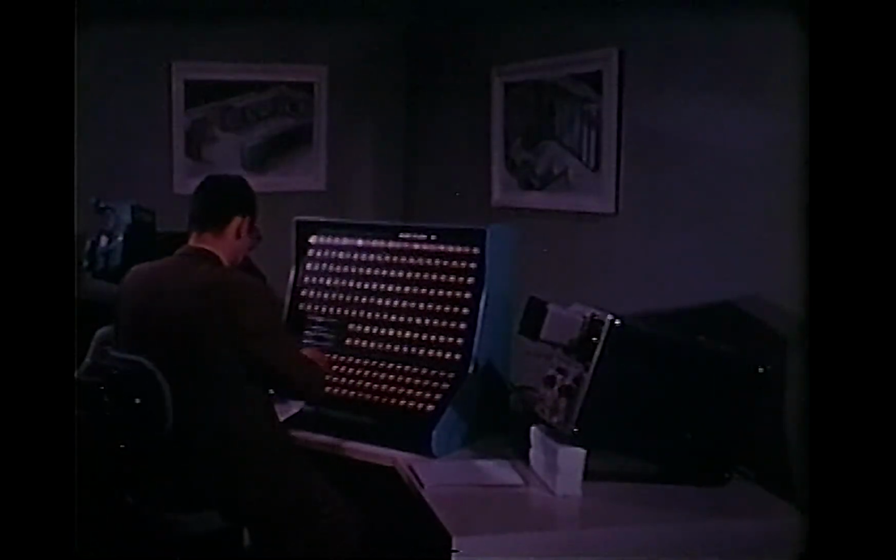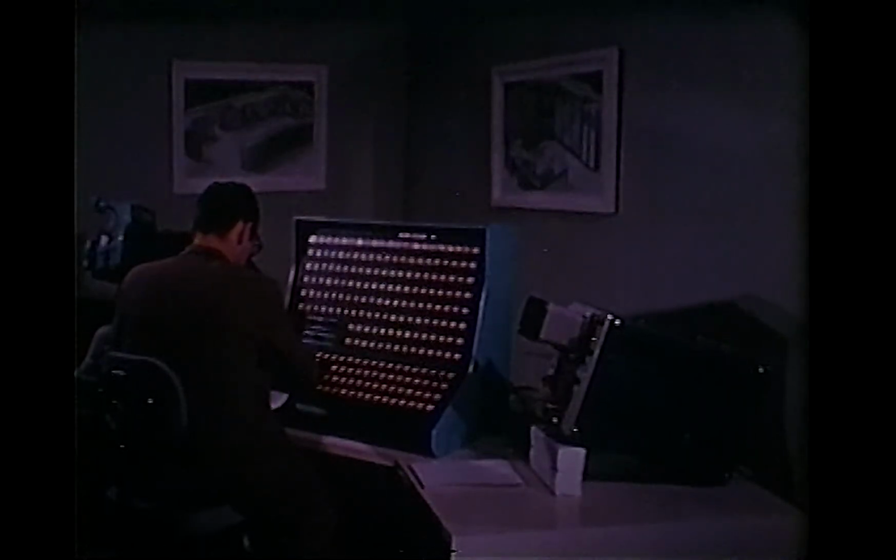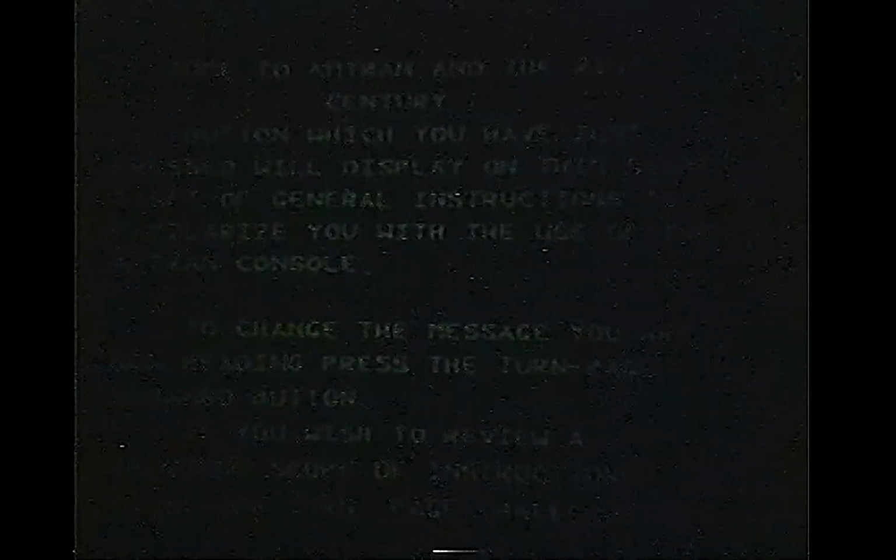If he is not quite certain where to begin when confronted with this array of equipment, the scientist may push the General Instructions button. This will provide him with sufficient guidance to begin using the computer. A Special Instructions button is also available, which provides detailed instructions concerning each of the many buttons on the keyboard.